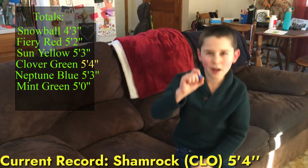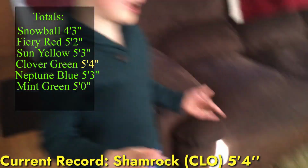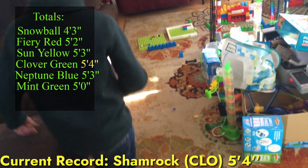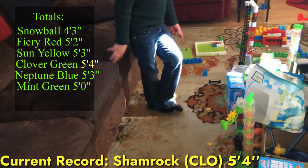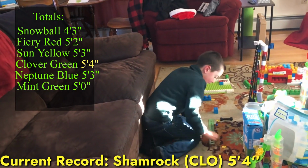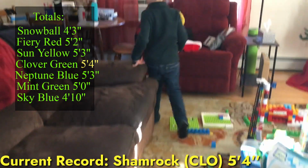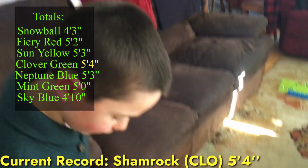Next up, we have Sky Blue. Up in the Clouds is the athlete's name. What is he gonna get? We'll see in a second. Going down! That went out of bounds just by a little bit, and I think that was at about here that he went out, and that is going to be 4'10" for his first run for Up in the Clouds.